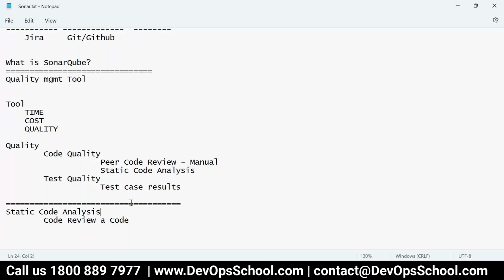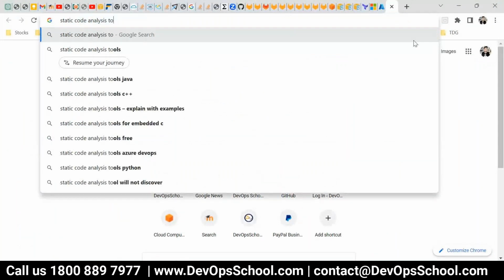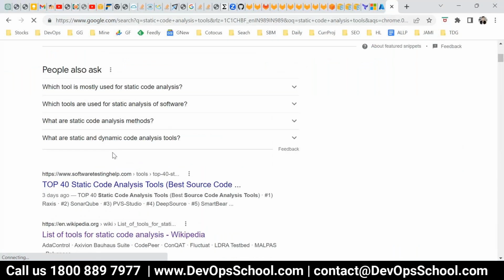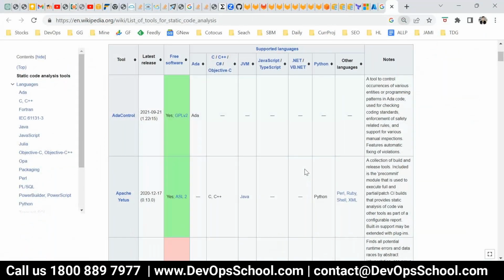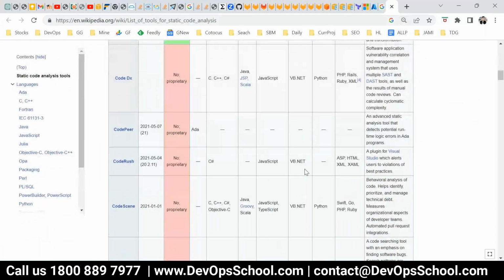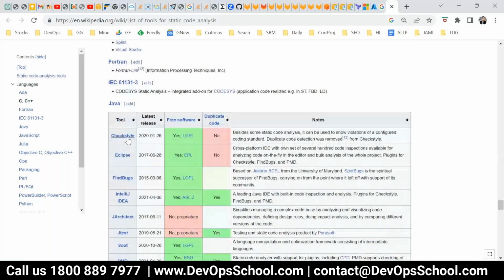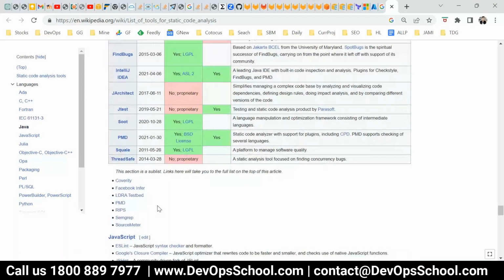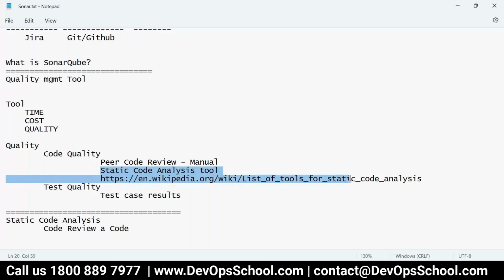Now you'll ask, Rajesh, what are the static code analysis tools? Just type in Google static code analysis tools. If I go to Wikipedia, you can see so many static code analysis tools are there. Don't get scared. You don't have to learn all of this. For Java, you see Checkstyle, FindBugs. So finally, we understand there are tools available for static code analysis, which review the code and tell you the quality.